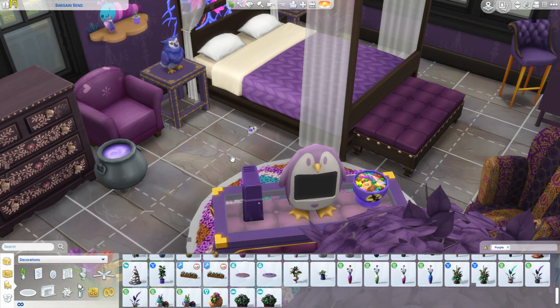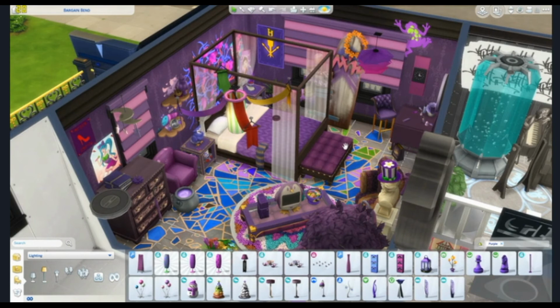Okay, so I cut out most of it. At the very end, you can at least see what the final result was. I went a little ham, as I did with this entire project, but I am really happy with the room. I will be sure to post pictures on my Tumblr so you can see the final results. And yeah, we're gonna be moving on to the next bedroom.